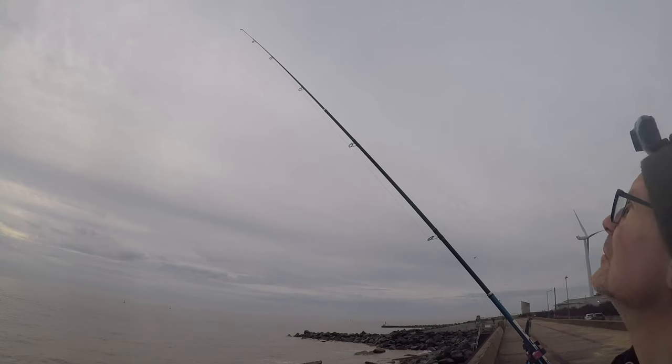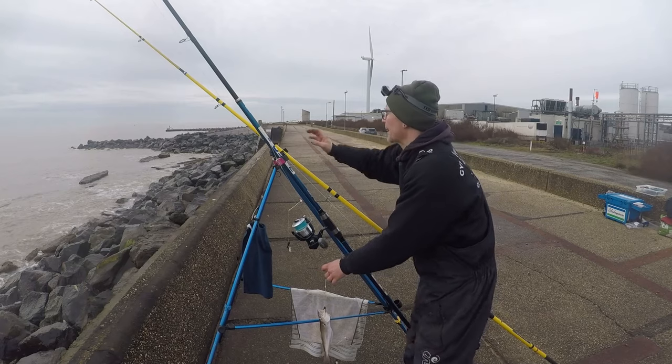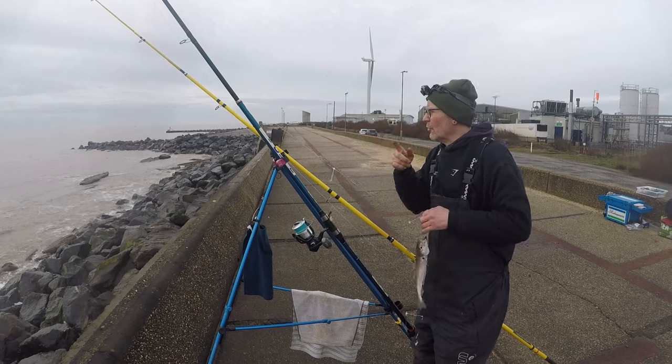I want this right one to really go. I'm not going to keep striking it, little plucks and things, but it needs to really go. There you go, I was having a knock on both sort of rods.